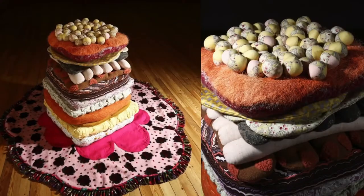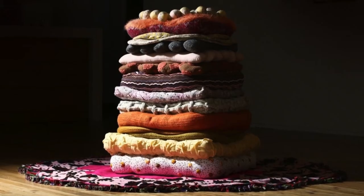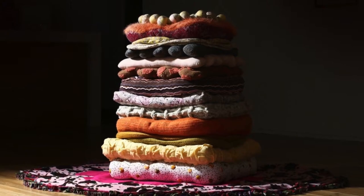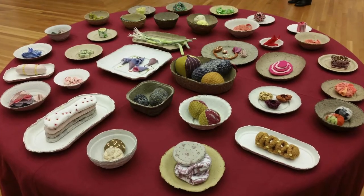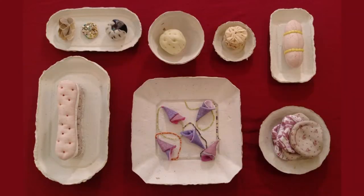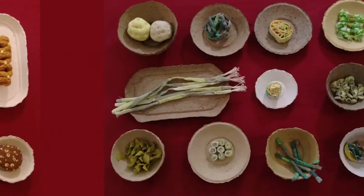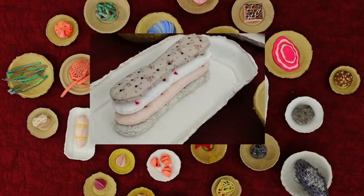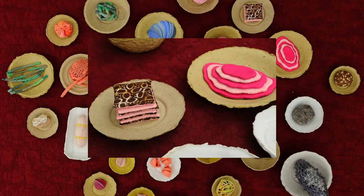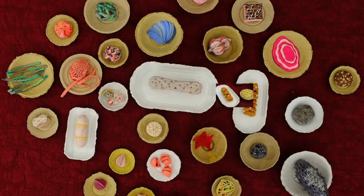That was cloth and felt and fabric material used to create a tall sculpture of New Year's rice cake-like objects that were brightly decorated, as well as her table piece, which used felt to create food-like forms of different kinds of objects, like dumplings and vegetables, and all of those were placed on handmade paper plates and bowls, which were very beautiful and delicately crafted.